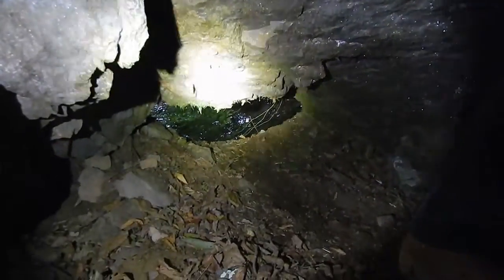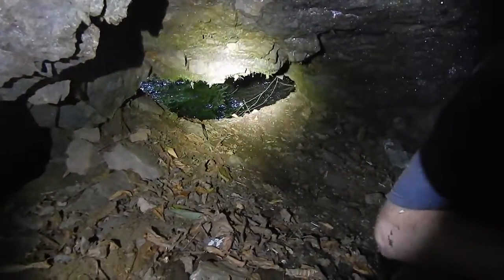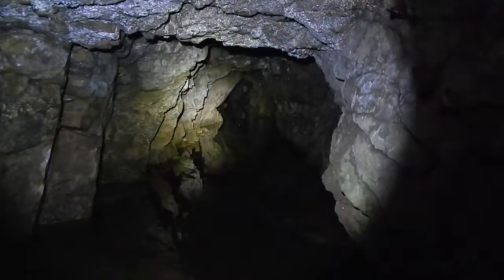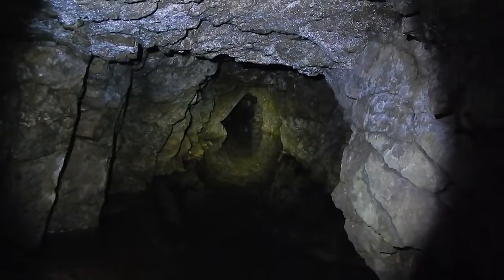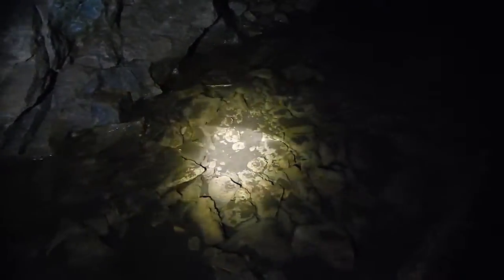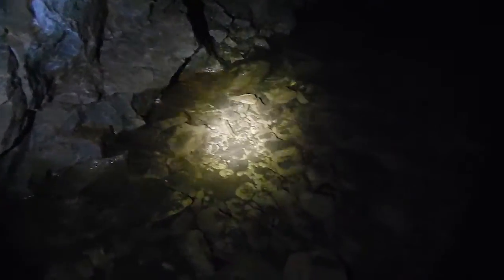All right, here we are inside. There's the portal going to outside. You can see the forest out there. Basically, once you're in here, the adit goes down there. There's lots of this pudding-like sludge again in the water, but we've got our rubber boots, so we're gonna just hump it and see what happens. Yeah, there's the rocks under the water. Finally, we have something to walk on.